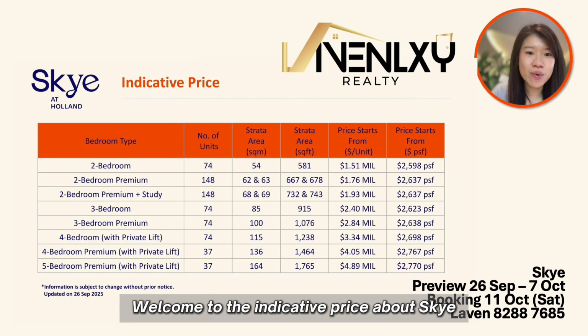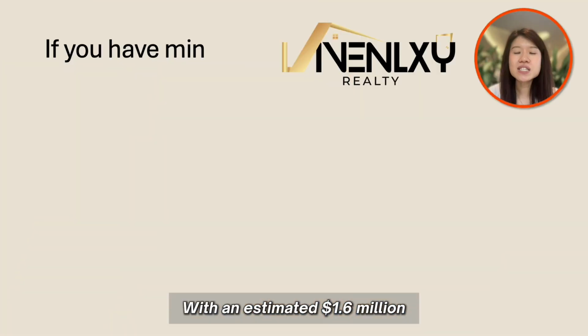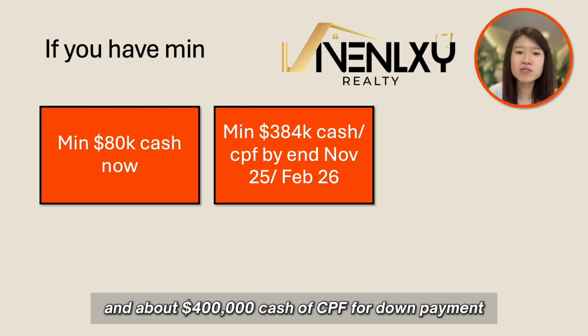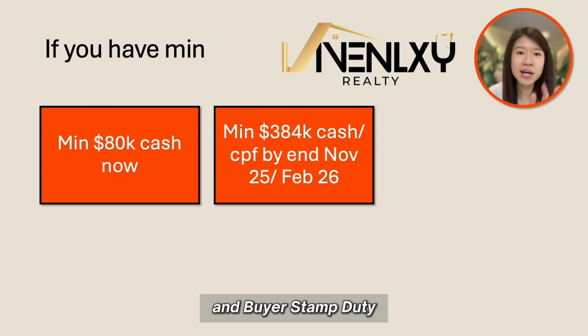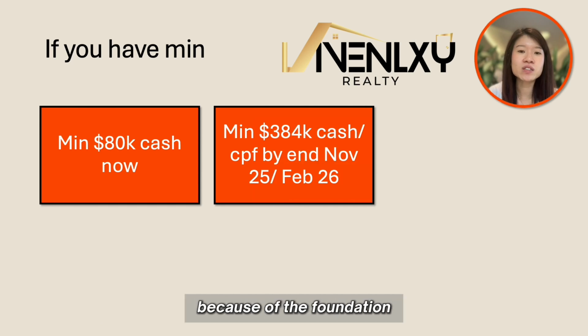Welcome to the indicative price of Skye. What I can see is that the cheapest price starts from 1.51 million. For an estimated 1.6 million, we are okay to proceed with 80,000 cash now and about 400,000 CPF for the down payment and buyer's stamp duty. Do note that part of the payment is due by February 2026 because of the foundation.